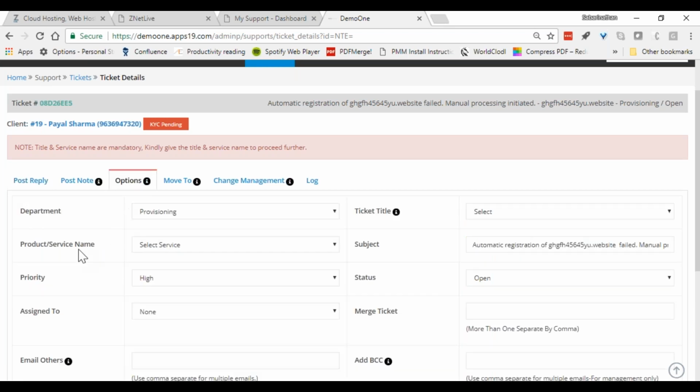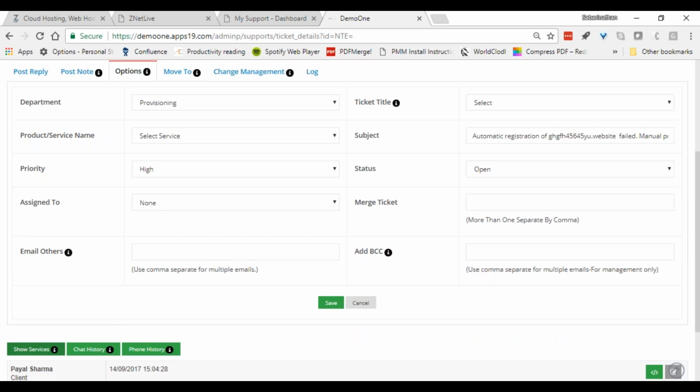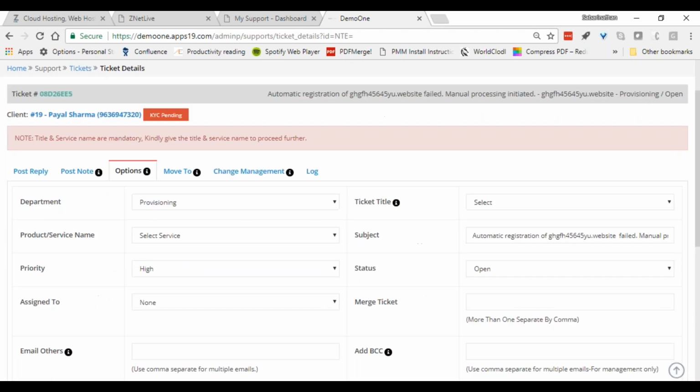And for example, you can raise or change the priority of the ticket from here. You can change the statuses of the ticket from here. You can merge them here, etc. as well. This is also another place where, apart from this particular product, you can also look at what other products this customer has bought in the past, so you can look at all of this kind of information directly here.